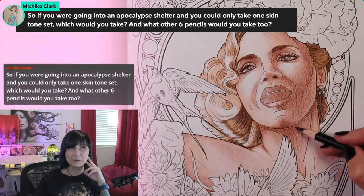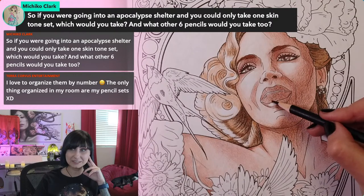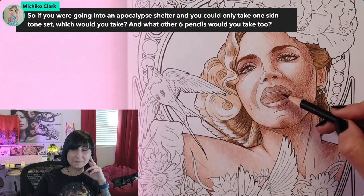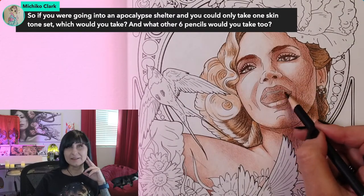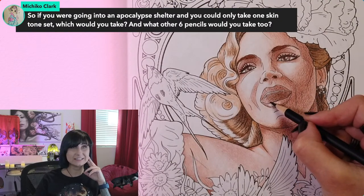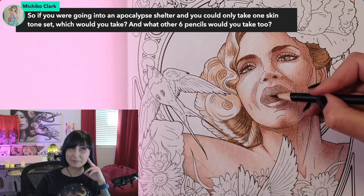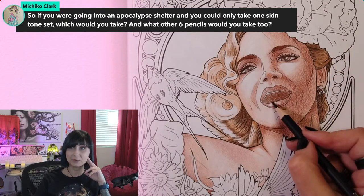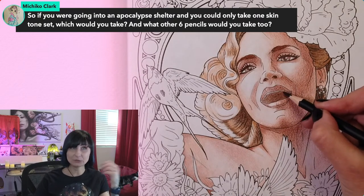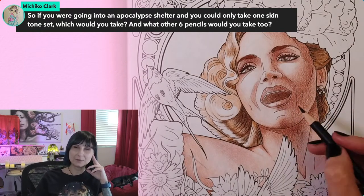Ooh, okay. So if I was going into an apocalypse shelter today and I had to pack my skin tone sets, I would actually take this set. I noticed that sharpening the pencils doesn't eat a lot of them. They seem to be very long-lasting pencils, which is why I would take this over Black Widows. I would take it over Prismacolor because you said skin tones. If it was just a general set, I would take my Prismacolor set. But if I had to take a skin tone set, I would absolutely take this one.